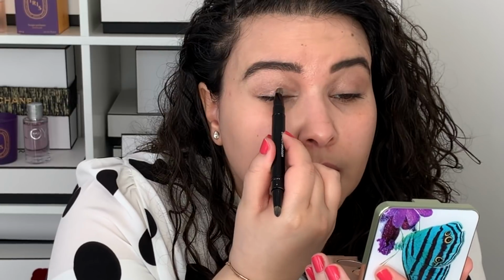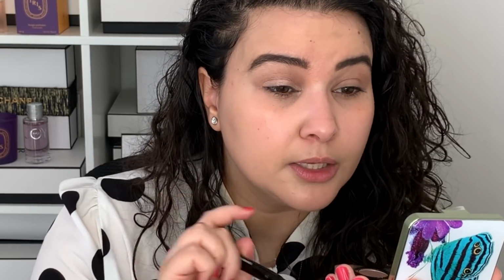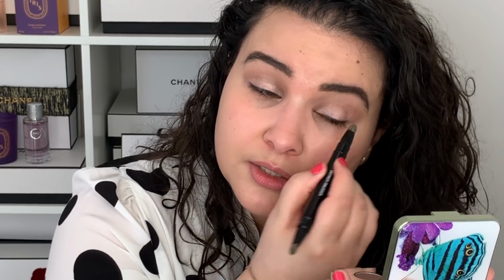So this light peachy color here, I think does turn a little bit cool, but not too much. It's kind of a neutral peach. It's not too pinky on the lid here. I would almost say it's more of a neutral peach color. I think if you're just running out the door, this would be a good shade to just put on the lid, because it looks like it's brightening the eyes too at the same time.